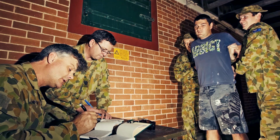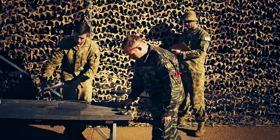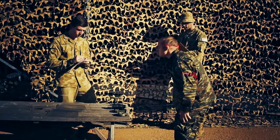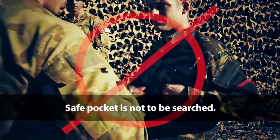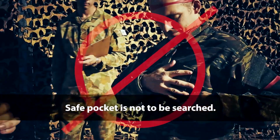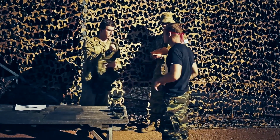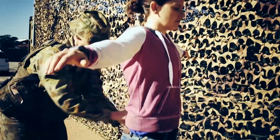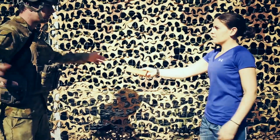All clothing and equipment of exercise participants is subject to search. However, an OT is to be present. The dignity of the personnel being searched is to be maintained at all times. The upper left breast pocket, known as the safe pocket, is not to be searched. Strip searches can only be conducted down to t-shirts and trousers. Footwear and headdress are to be replaced after the search, and where possible, females are to search females. Otherwise, female detainees are to conduct a self-search, including emptying pockets, but not including the safe pocket.